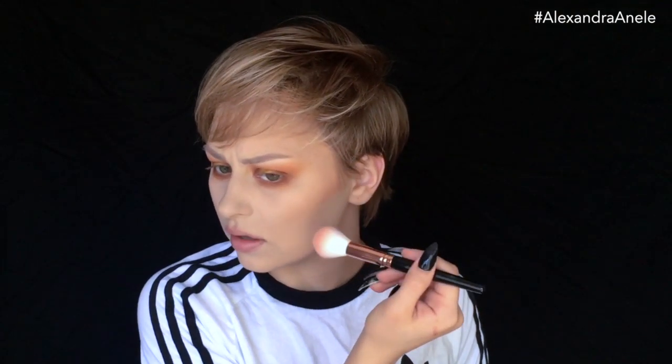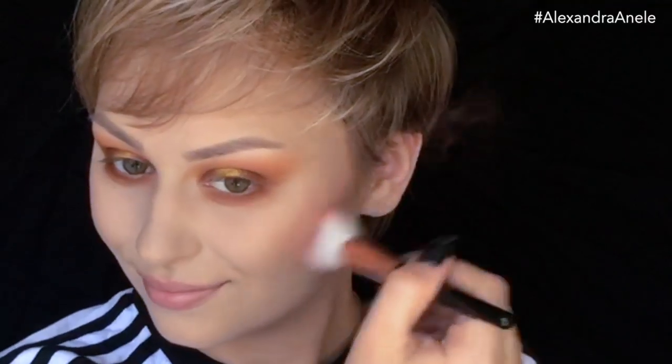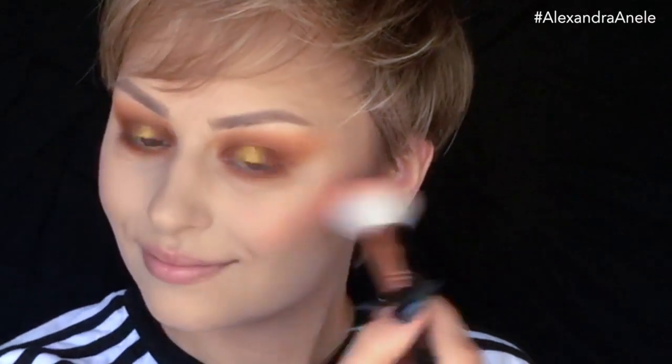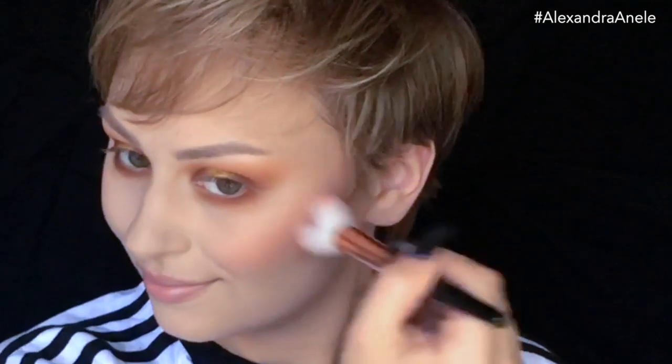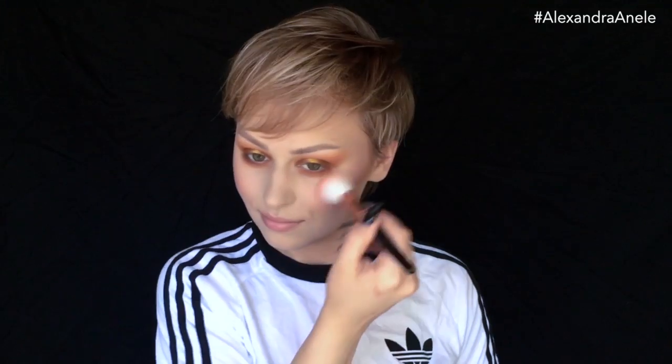To apply that, I'm going to use the Makeup Weapons 1.2 brush. Well, you can see it's dirty, but this is my favorite blush brush now. It would make a really good contour brush too, I think, but I like it for blush. Perfect.